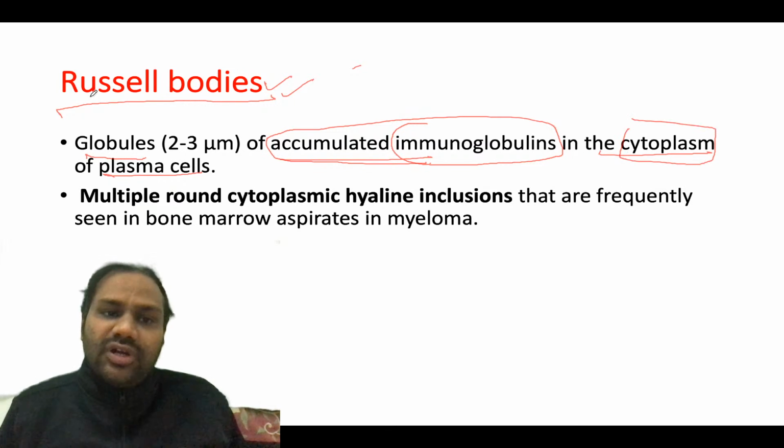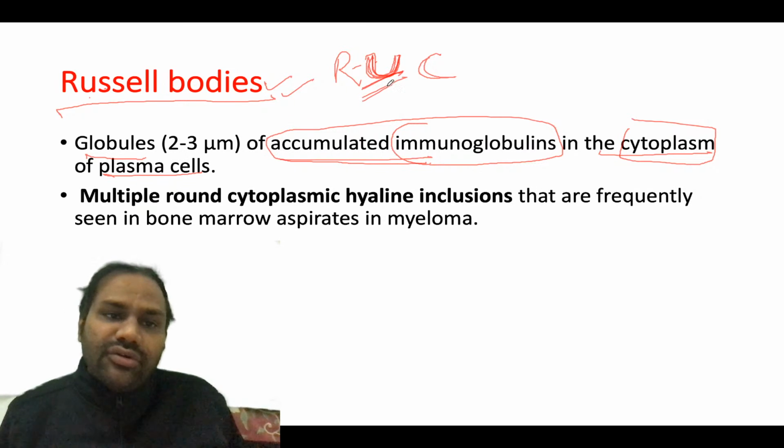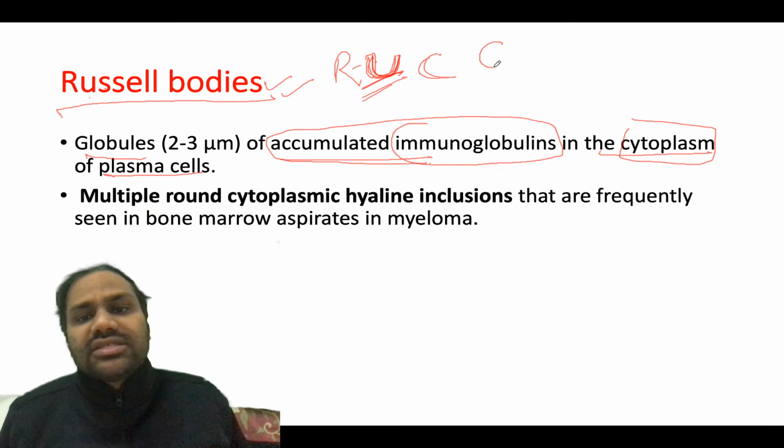Okay, so Russell body is basically seen in Russell U. So this U, you can take it as an inverted C. So Russell body is in cytoplasm. Okay, so Russell body is in cytoplasm, or when you write it as C, basically this is more important. Russell body is in cytoplasm.